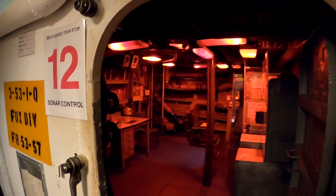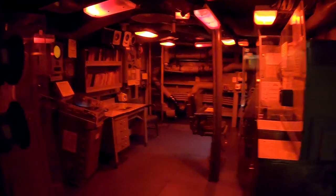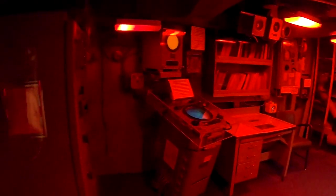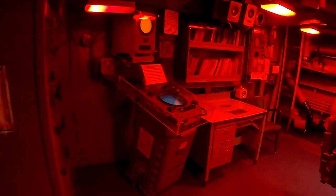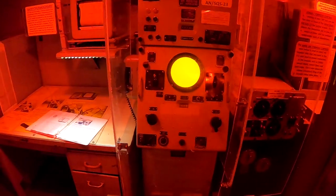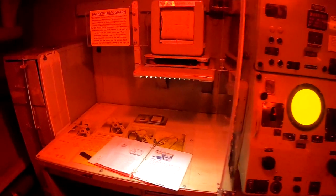It's the sonar control room. So this is where all of the sonar control would happen. This is where technicians would sit in a dark room with red light and interpret what they're seeing on the sonar screens. And they would listen to what they're hearing with the sonar returns.